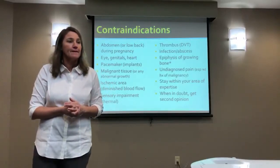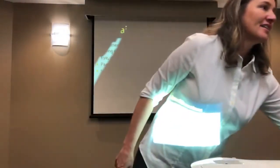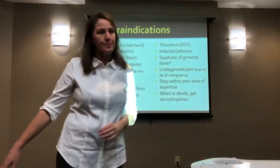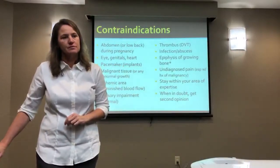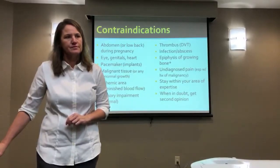I have a question. Sure. Aren't bone stimulators ultrasound? Yeah, they are ultrasound. Because my son broke his wrist when he was 15, and the doctor ordered a bone stimulator, and I researched it, and I said, no, I'm not putting a bone stimulator on his open growth plates.